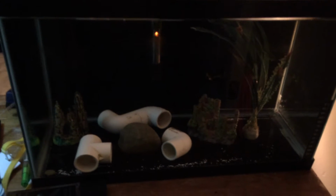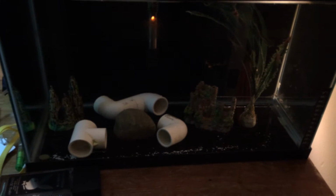And it has a little simple filter on here. It has some bio spears and then a little bio sponge with some filter floss and a little 50-watt heater. So it's nothing impressive. Doesn't even have a light on it. But it's just a little fry tank, so whatever, it doesn't really matter. But it's really clear, so that's good.